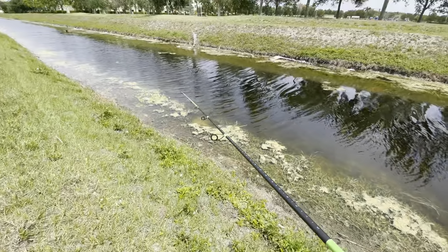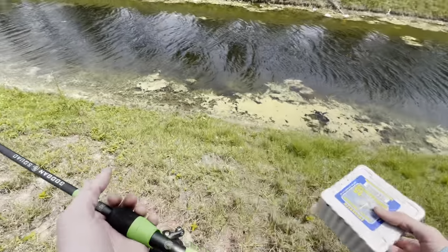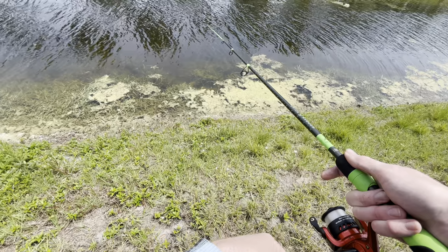Okay, this one's too smart, I guess. She actually just left. She's not even there anymore. Oh boy, I see a really pretty one down there. Holy crap, she is gorgeous. Oh. Oh, he's going for it.